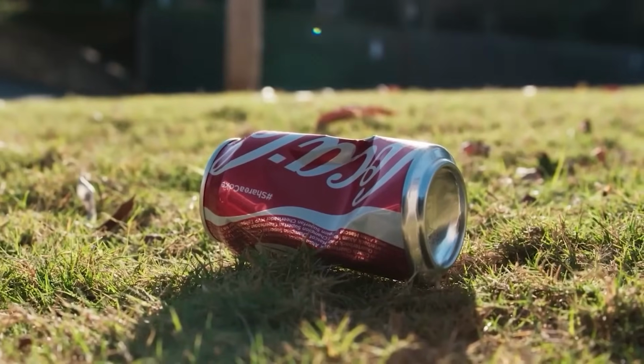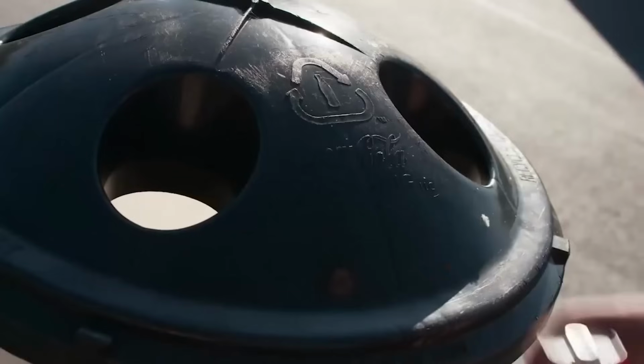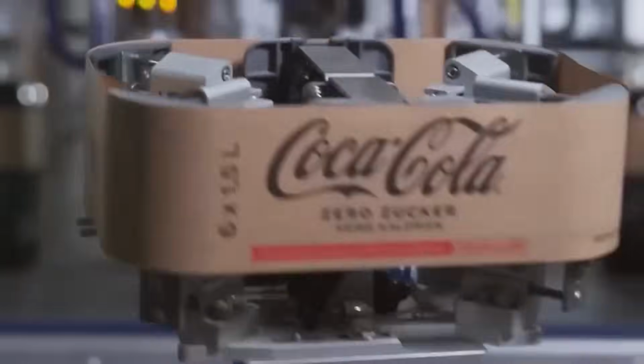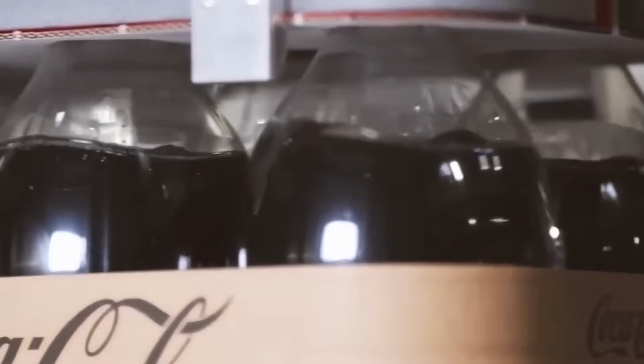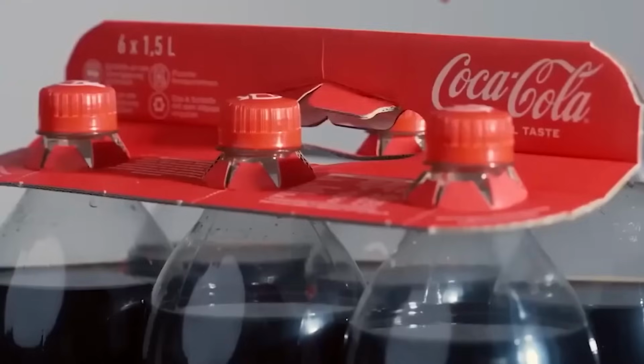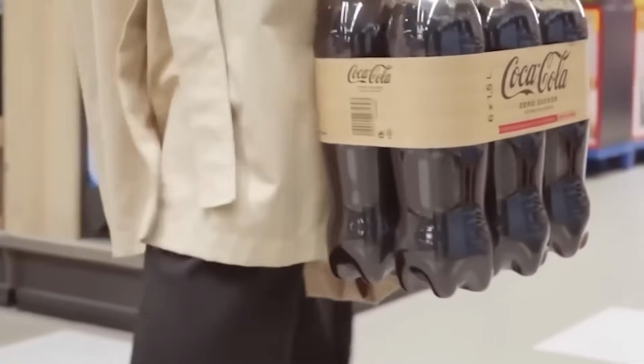Coca-Cola has implemented sustainable packaging solutions such as biodegradable plant-based plastics and recyclable wrapping materials to minimize waste. Some factories have also introduced lighter weight PET bottles that require less plastic while maintaining the same durability, further contributing to environmental goals. Once the cherry Coca-Cola bottles and cans are securely packed, they move to the palletization stage.